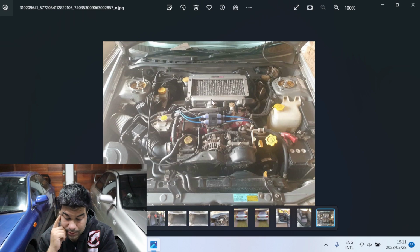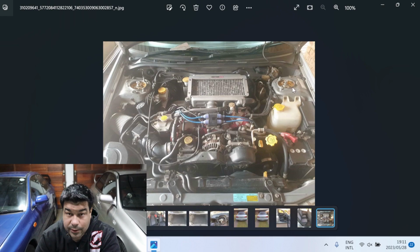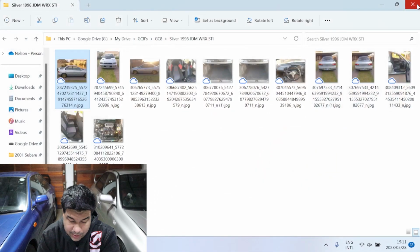Stock STI intercooler, stock dump valve setup, flaky intake paint, that's normal. Stock radiator. The only thing that's not stock on here is the intake, and that's it. Oh, it does have coilovers. There we go. You can see. I think those are like ISC coilovers or something. But anyway, it's doing the car some justice. Damn. So this thing sold. I was rather bleak about that.